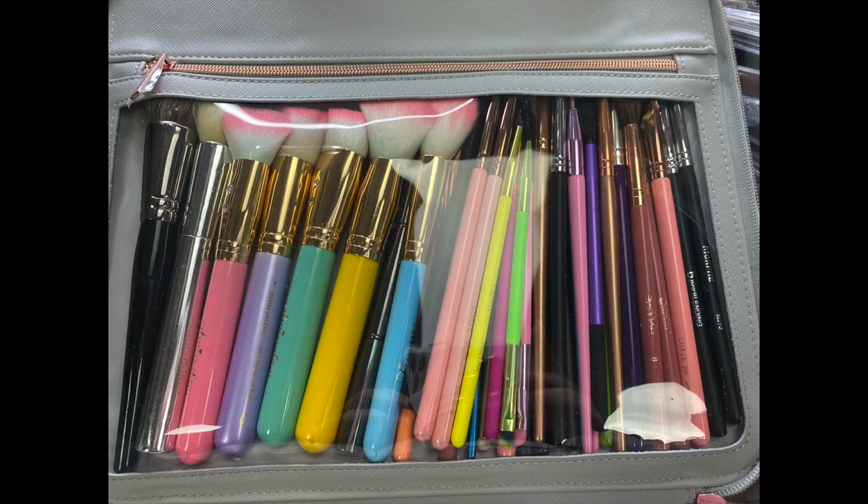There is nothing in the pouch that's on the cover, so I'm going to grab a few makeup brushes to throw in there, and I will be right back. Alrighty, so I just crammed a ton of makeup brushes in the top zippered pouch. I don't know that I would ever take that many makeup brushes. That's probably excessive, or it is excessive, but I just want to show y'all how much will fit.